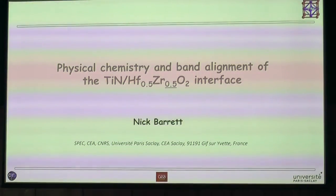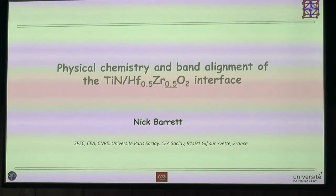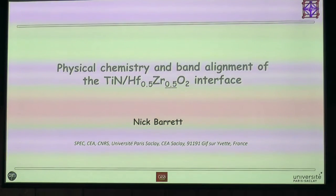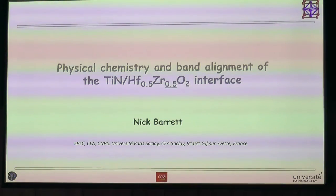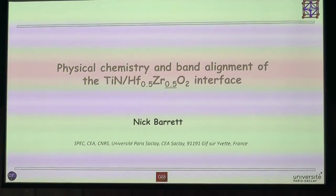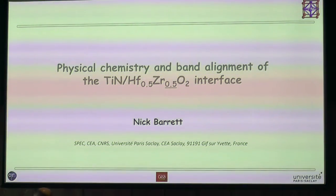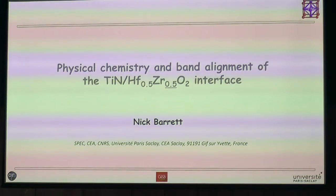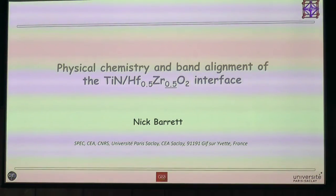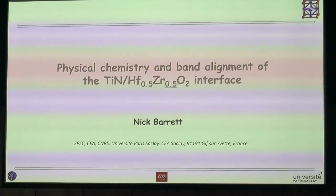Today, I'm going to present some results on the physical chemistry of this interface between nitride electrode and hafnium zirconate. The previous two speakers, Pavan and Schroeder, have explained the interests of the system. We wanted to look at this interface to see how the physical chemistry of the interface could potentially affect the performance of HfO-based devices, and therefore also maybe trace out a path for the materials optimization so that we can put this wonder material into production.